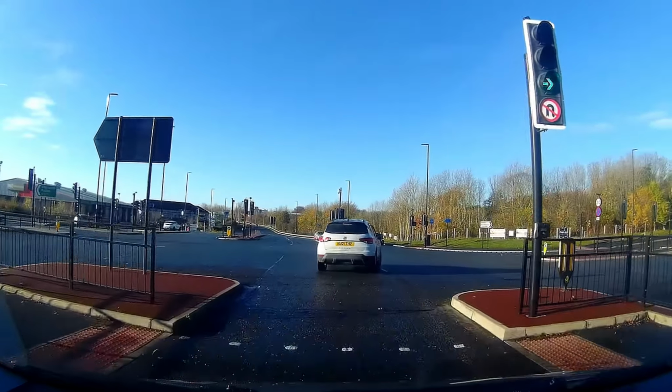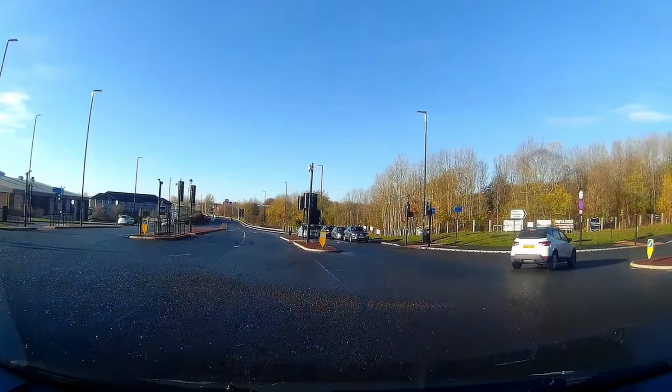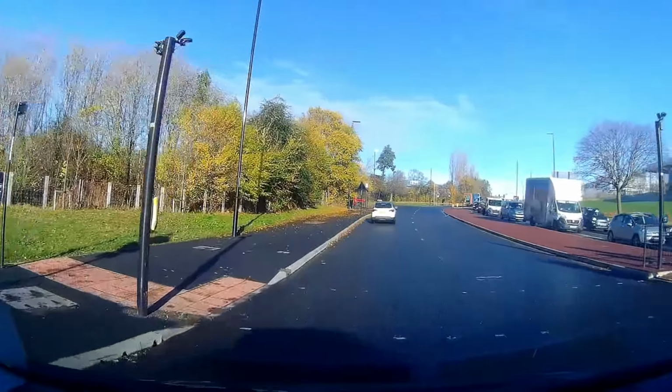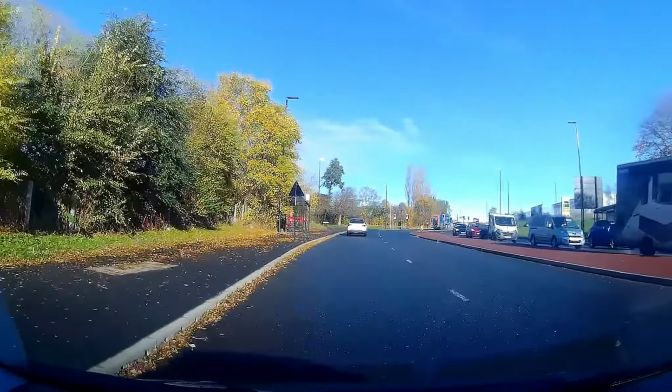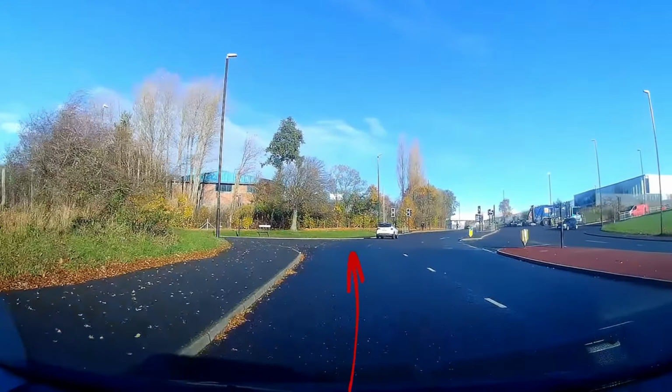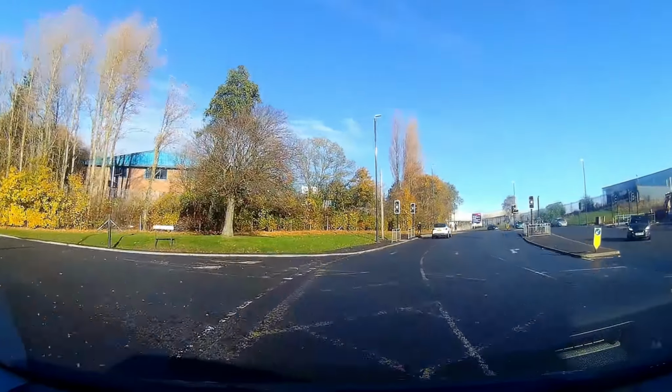Turning right, drifting across into the left-hand lane and climbing the bank. At the next traffic lights, the road splits into three. Make sure you stay in the left-hand lane climbing the bank.